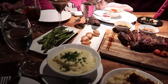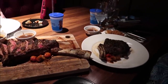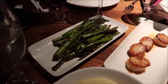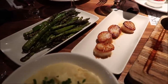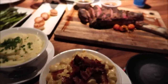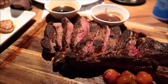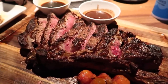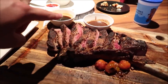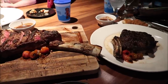And now the food has arrived, and holy moly, we got a lot. We've got asparagus over here. Look at that asparagus, it looks good. We've got some scallops, some mashed potatoes, some Gouda mac and cheese, the tomahawk, the rib chop right here. Look at how beautiful that is. You can just see the char on there. And then we've got the chocolate sauce, the birch beer sauce, and then the stout sauce over there.